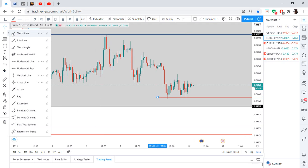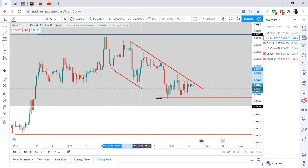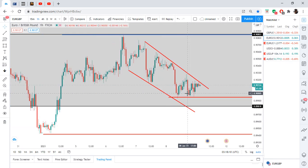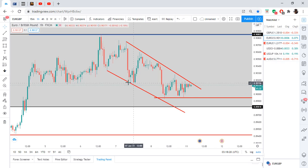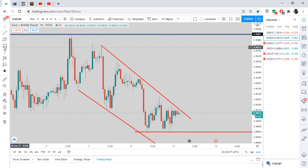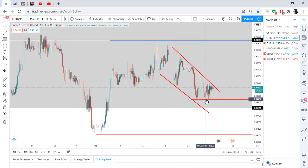Let me see something here. Yeah, sorry for keeping quiet on you guys. As you can see, it's in a channel structure, a minor one, as we are in a smaller time frame, and this would be its first touch. It didn't touch here, and now you can see it's in sort of a range, which it has been doing the same thing. But for now, I wouldn't trade this currency pair.